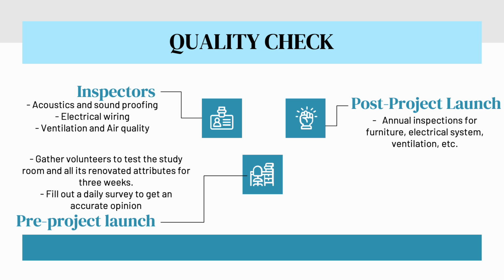Pre-project launch. Before the official launch of the renovated study rooms, there will be an assessment by gathering volunteers to test the study rooms and all its renovated attributes for a period of 3 weeks. As the novelty of the renovation wears off, we'll get a more accurate idea of the user satisfaction and how it fluctuates over time. This data will help us identify any issues or areas of improvement and give us enough time for fine-tuning before the final launch.